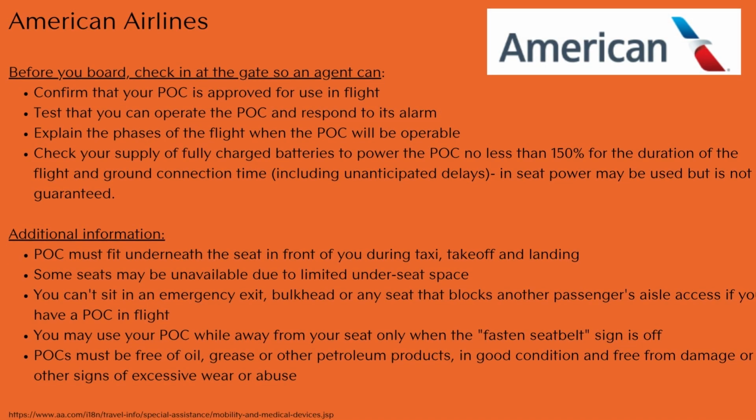American provides the following guidance on its website, which was accessed in October of 2023. Before you board, check in at the gate so an agent can confirm that your POC is approved for use in flight. Test that you can operate the POC and respond to its alarm. Explain the phases of the flight when the POC will be operable. Check your supply of fully charged batteries to power the POC no less than 150% for the duration of the flight and ground connection time, including unanticipated delays.